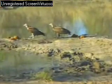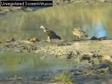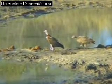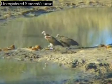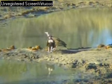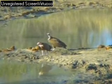Now, the reason there's vultures around here, there's also a couple of them flying around. The lions have made a kill not too far north of you, and unfortunately it's into an area that we can't go. It's on one of the neighboring properties, but the good thing of that is that the closest drinking point for those lions is this dam.